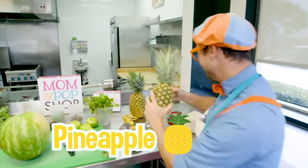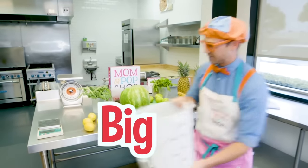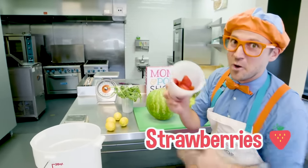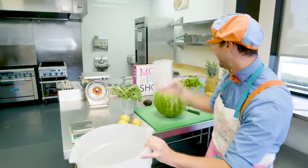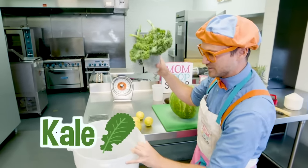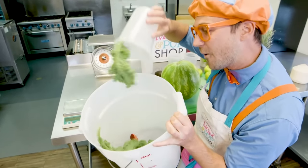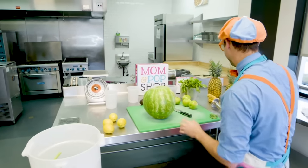pineapple, yum! Okay, so you can see we have this big bucket right here, and we need to put a lot of the ingredients right in here. Can't forget about the strawberries. We'll start with those. Here we go! Woohoo! Okay, that kale. Let's put some in there. We are doing so good.